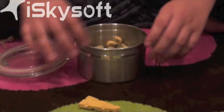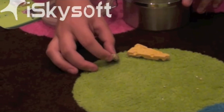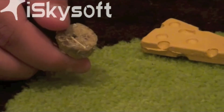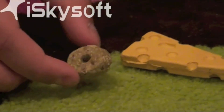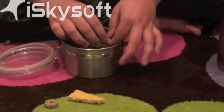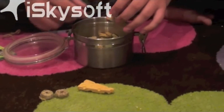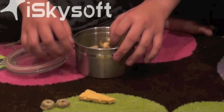It's only like $2.99. These are Vitacraft alfalfa hay spears. They're really healthy, but the thing is he doesn't totally eat them fully. He just kind of nibbles on them. I still recommend them, but they're kind of pricey. They were like $5, I think, on Amazon.